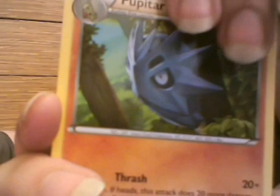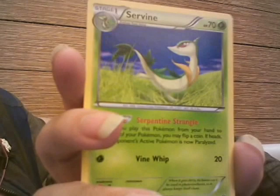Energy Reset. Put as many energies attached to your Pokemon as you like back in your hand. That might come in handy. Yeah, it depends on how you use it. And Servine.